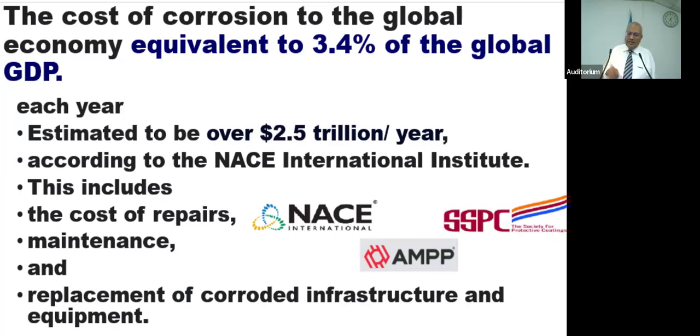But America, this NACE, they have procedures on what to do and what not to do. So our people, now it's the Sri Lanka Navy, they go to India and get NACE CIP 1, CIP 2, like that. There are so many qualifications. SSPC is the other party.